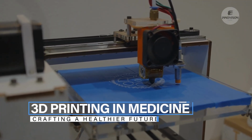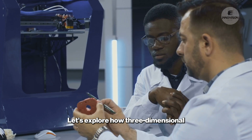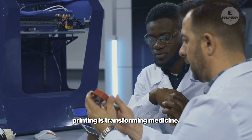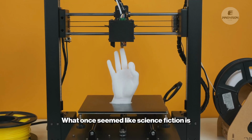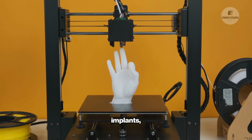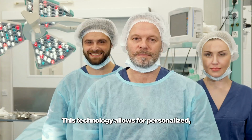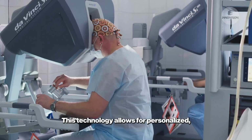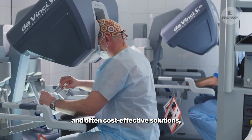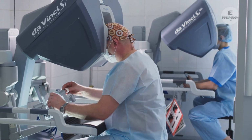3D printing in medicine. Crafting a healthier future. Let's explore how three-dimensional printing is transforming medicine. What once seemed like science fiction is now reality, creating customized medical devices, implants, and even human tissue through three-dimensional printing. This technology allows for personalized, precise, and often cost-effective solutions, changing the way we approach surgeries and treatment.